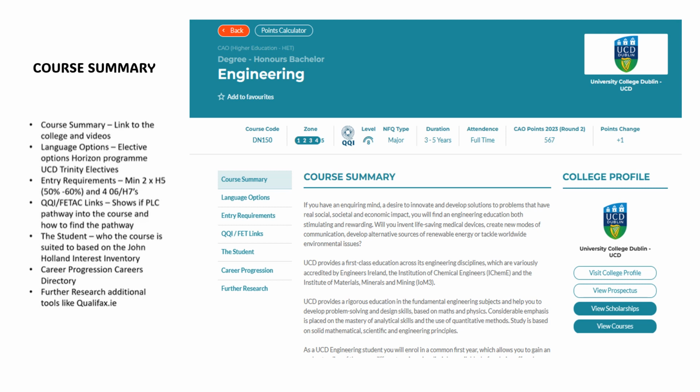It also details who this course is suited to based on the John Holland Interest Inventory, and students can compare the results of their interest inventory that they completed in their Reach portfolio with the information provided here. It also provides information on career progression and also links to further information on the course.